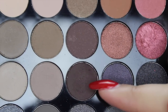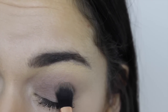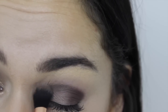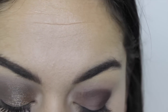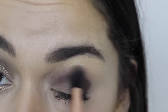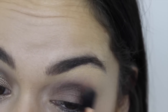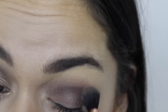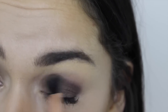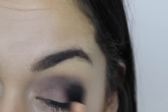I'm now taking the really nice deep chocolate shade called Unconditional, and I am popping that on the outer corner of my eye and then also taking that into my crease. Once I've got the colour there, I'm going to take that off of my brush until it is basically clean from any eyeshadow, and I'm just going to use that brush to blend it out. It's really important just to keep going back and forth through the crease for a really blended look.